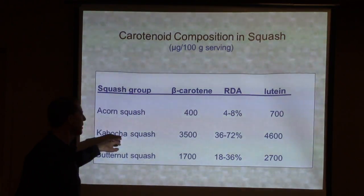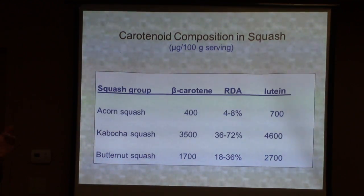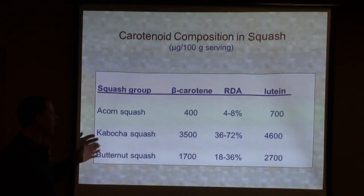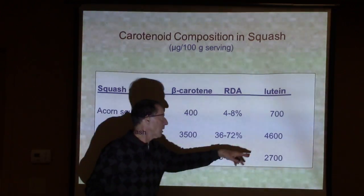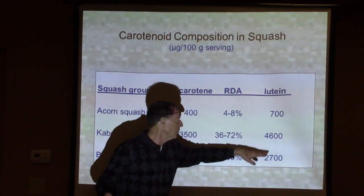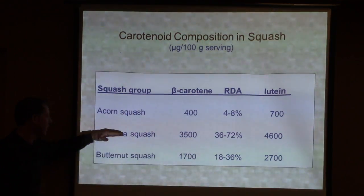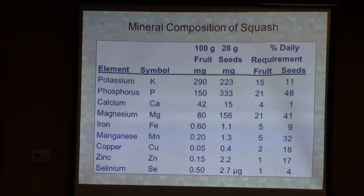And you can see that if you eat 4 ounces of kabocha squash, which is just a decent serving size, about that big, that would give you anywhere from 36 to 72% of your recommended daily allowance that's needed for an adult. Lutein doesn't have a recommended daily allowance, but you can see lutein is very high in kabocha squash and butternut squash, so they're very nutritious vegetables.